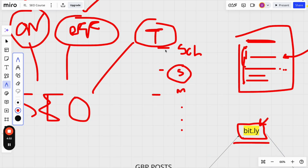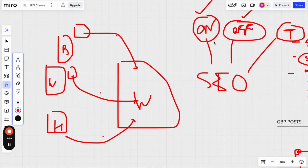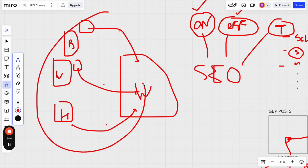So this is just an example of how important each one of these three pillars is, because you cannot succeed in SEO without all three. I know this was a bit of a tangent, but we'll go over all this in a second.